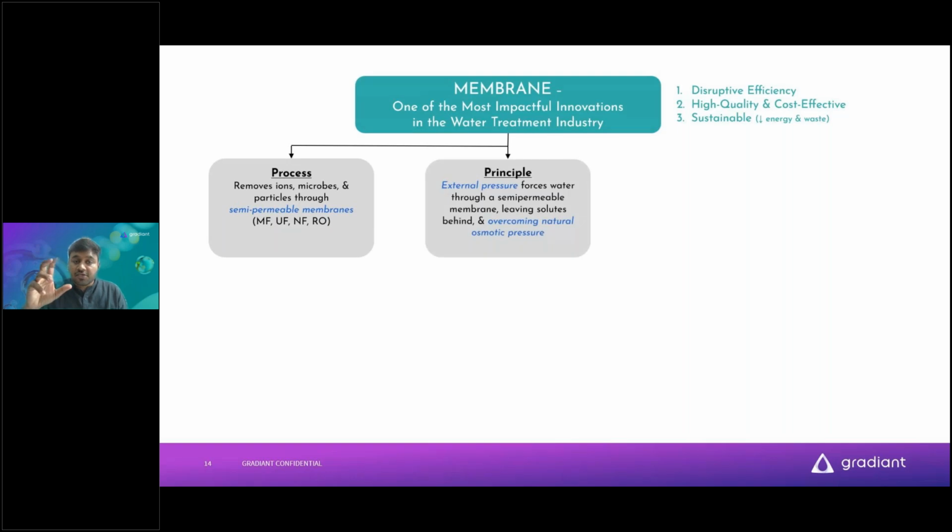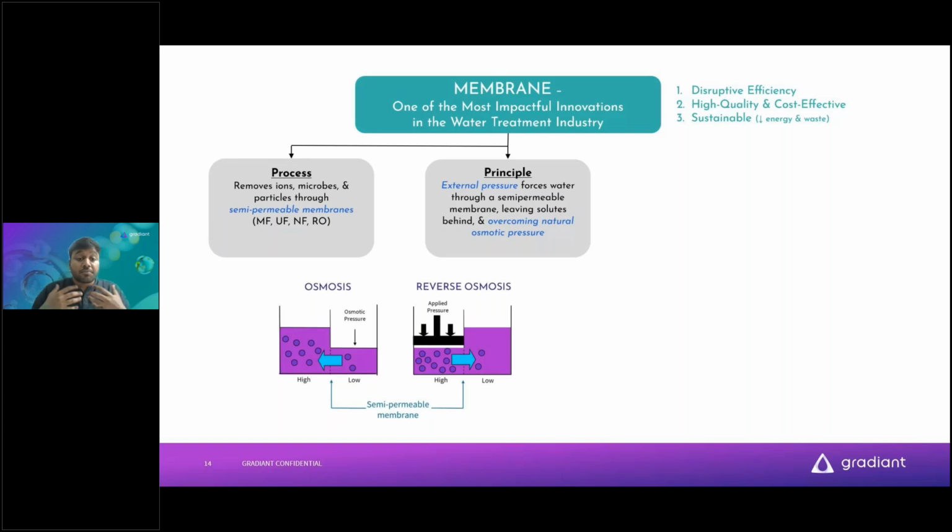On the principle part, we can better understand this by knowing how osmosis works. If you take this image, if you have a salt solution that passes through a membrane, what naturally happens is the solute on the region of a... these circles that you see are salts, otherwise called solute, and the water part is called solvent.